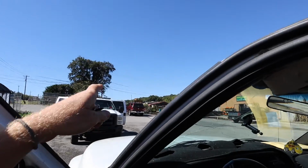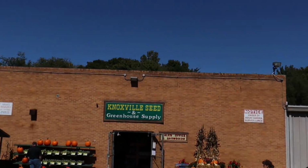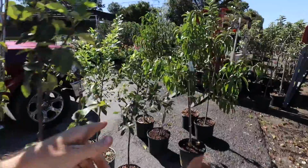Those plants. Way over there is a bunch of fruit trees that I'm gonna be getting. A lot of fruit trees. I think it's 12 fruit trees, so let's go find those. I'm at Knoxville Seed and Greenhouse Supply here. Got the trees here, all but Golden Delicious.